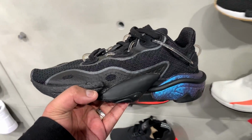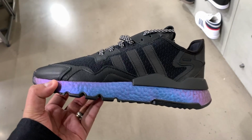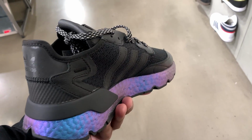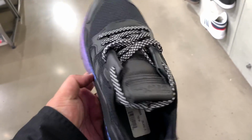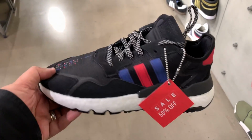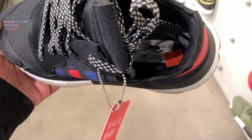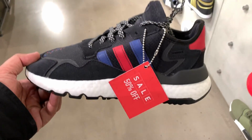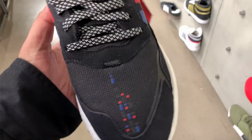I'll do a review of the Torsion X when I get back to the Philippines. We even saw a Night Jogger, which also had the same color of that particular UB. Now, apart from that, we also saw a bunch of lifestyle sneakers on 50% off from Night Joggers, Stan Smiths, but I won't go over all of them. My point is, if you want to go here, most are GRs, but they do have great discounts every now and then.